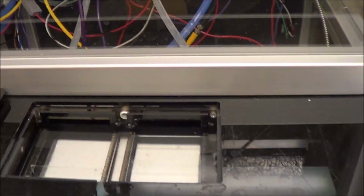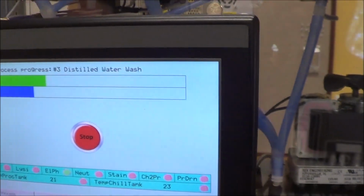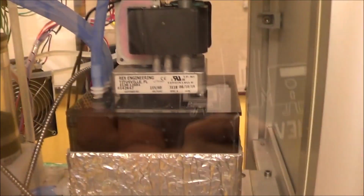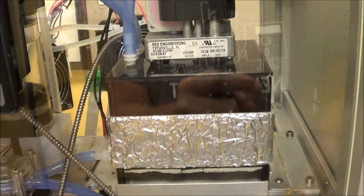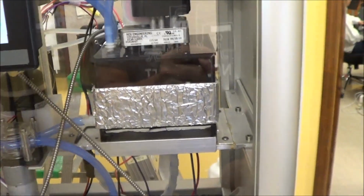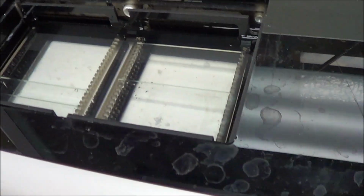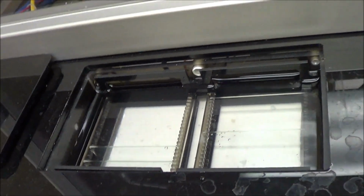Okay, the tank's full. So now we're going through the time required for the distilled water wash. At the same time, we're also filling the cool tank with the electrophoresis fluid. That's going to cool the electrophoresis fluid down to the set point temperature, and then it's going to hold until the distilled water wash is done, and that was just 30 seconds. So now the pump is emptying the process tank.